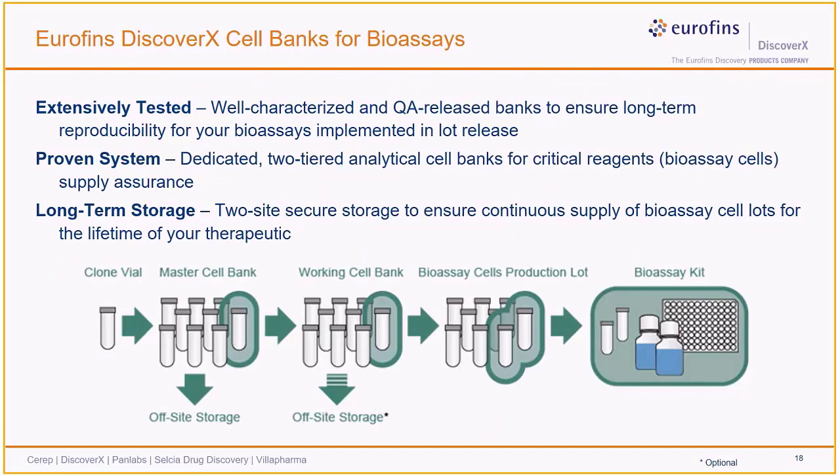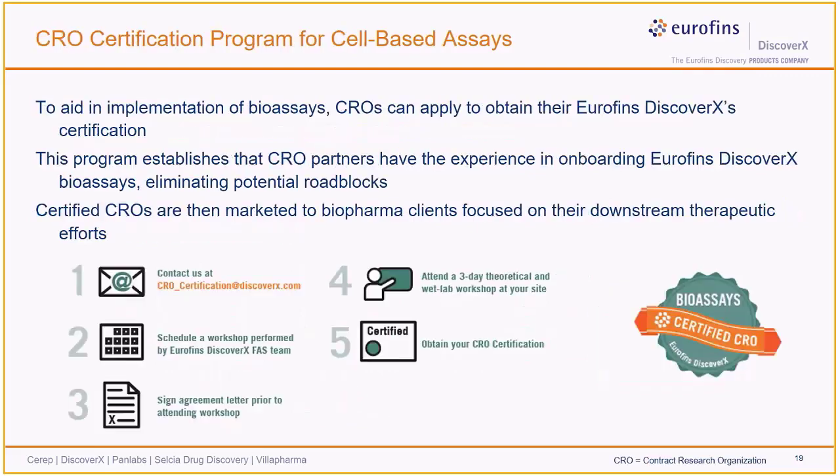The critical reagent cell banks that we have developed at Eurofins DiscoverX have been extensively characterized and QA approved to provide a solid foundation for the manufacture of bioassays for lot release implementation. Using a two-tiered analytical bank approach is a proven system to provide dedicated cell banks for bioassay supply. Two-site storage ensures that critical reagents can deliver a continuous supply of bioassay cells for the lifetime of your therapeutic program. We offer the capability to generate dedicated cell banks for your molecule with a variety of options for characterization and configuration to suit your exacting needs.